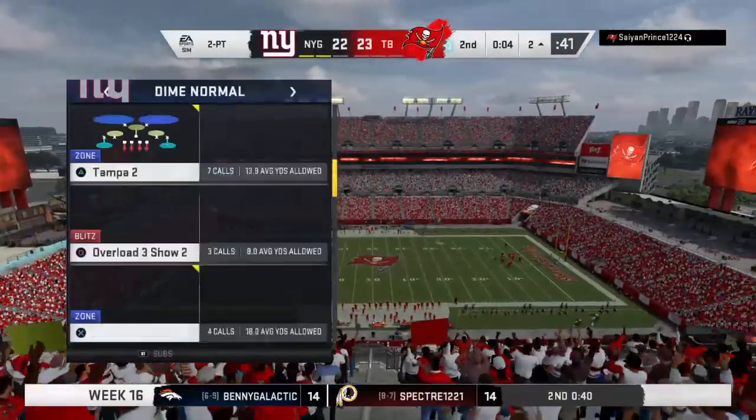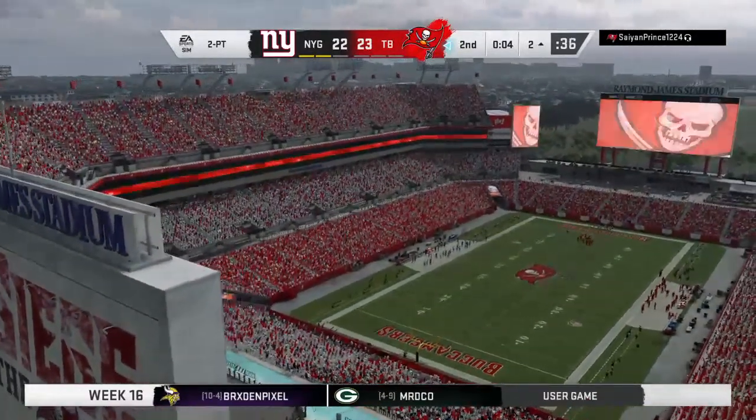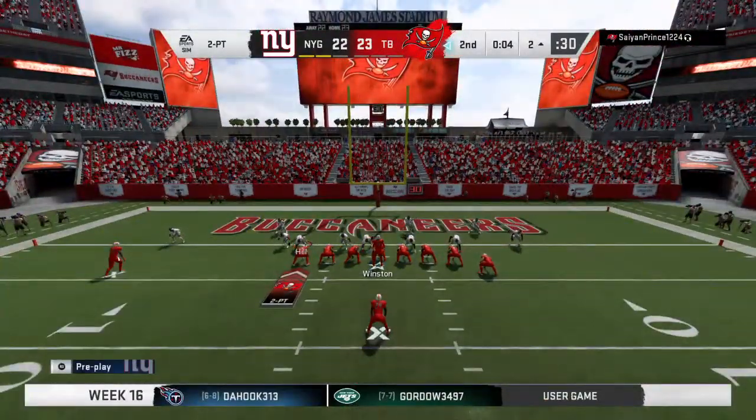And with just 4 seconds left in this first half, a timeout call. The defense more than did its job. Now the offense is summoned onto the field as they'll go for 2.